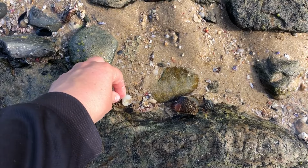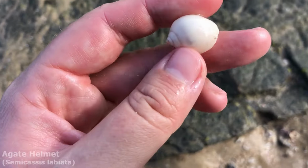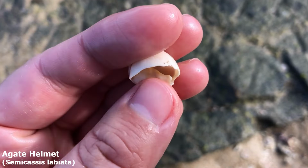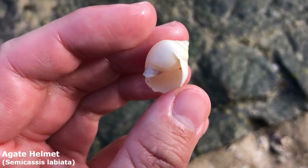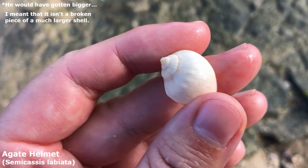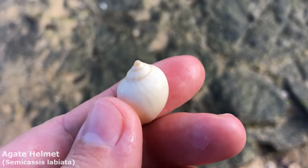You are very cute just sitting there. Are you? Ooh. He's a little bit broken around that bottom section there, but he's like a juvenile bonnet. He wouldn't have gotten any bigger than that. Oh my goodness, here's something unusual, something I don't see very often. I think this one was an agate bonnet.